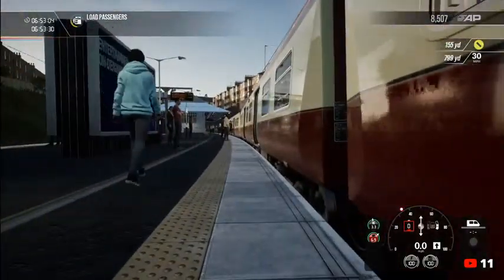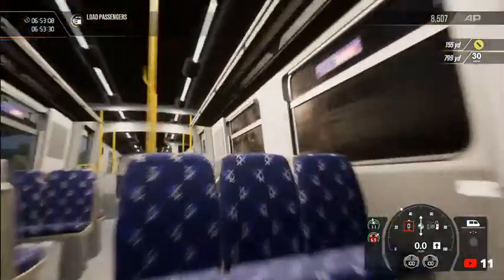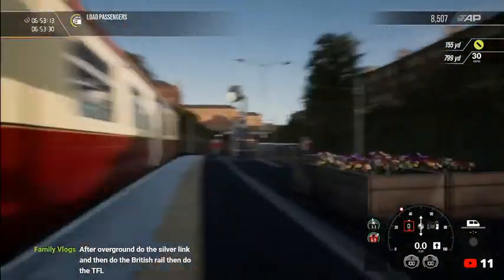Please remain behind the yellow line at all times. Please remain behind the yellow lines at all times, until the train has come to a complete stop.